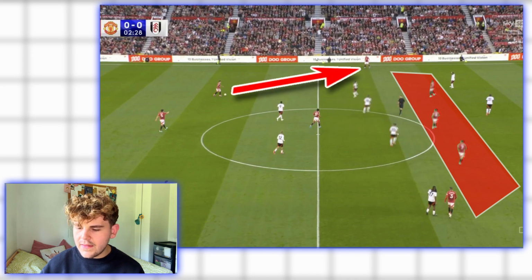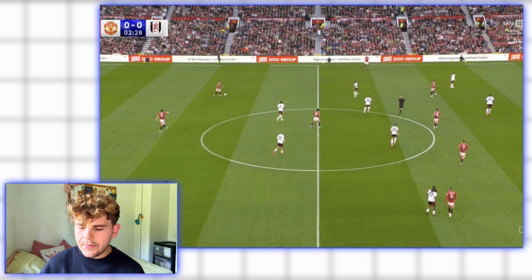or out wide and then inside. They're all perfectly viable options because they've overloaded the middle of the pitch. It means that Fulham are outnumbered and the passing lanes are open, and they have put themselves in a position where as soon as they receive the ball, it takes Fulham's midfield press out of the game already, and then it's an attack versus defence situation.